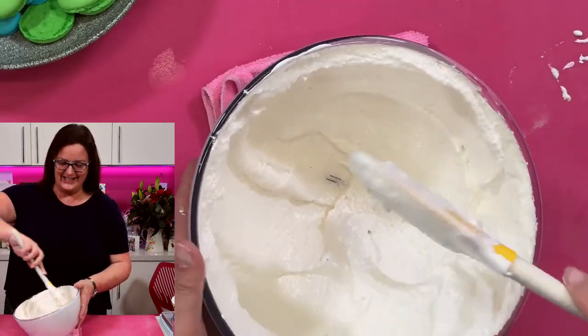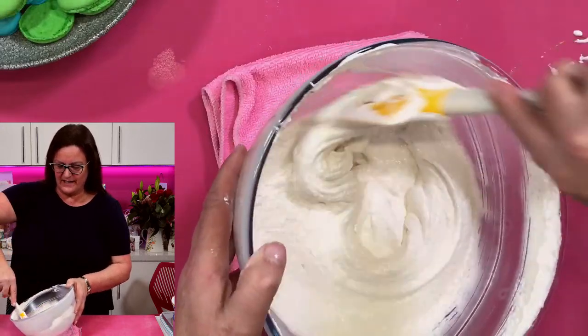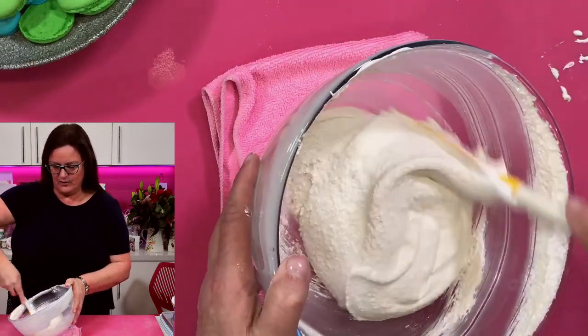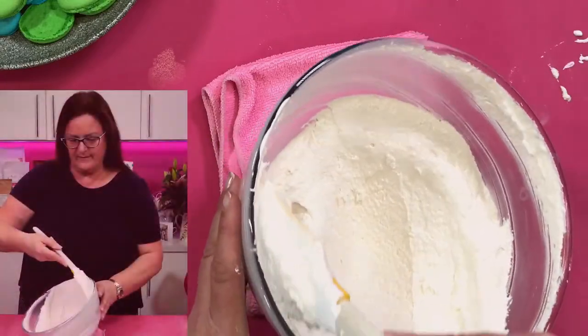So round the bowl, that's two. Scrape it all down. Doesn't matter which way you scrape it down. Take it all back, fold it over, and then start again. So we're now on three.